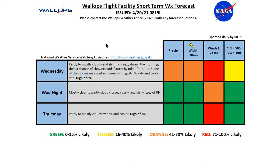We'll see a high during the early afternoon of 69 degrees. Looking like precipitation chances around 70%, lightning chances around 50 to 60% with those thunderstorms rolling through. And we'll see winds gusting over 25 knots, especially during the early evening hours.